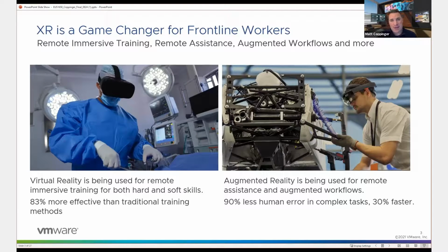For augmented reality, it's really about augmented workflows. And here you see someone constructing a complex component there. And what we're doing is using the augmented reality device to overlay those instructions. And some studies done by Boeing and Airbus illustrate that this actually reduces human error in these complex tasks by 90% and reduces the time it takes for these complex tasks by 30%. So some huge business gains there for these particular use cases.